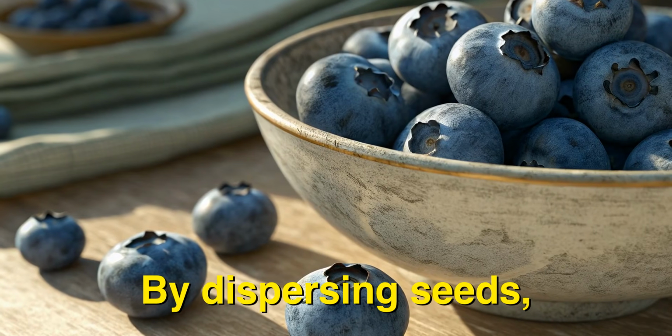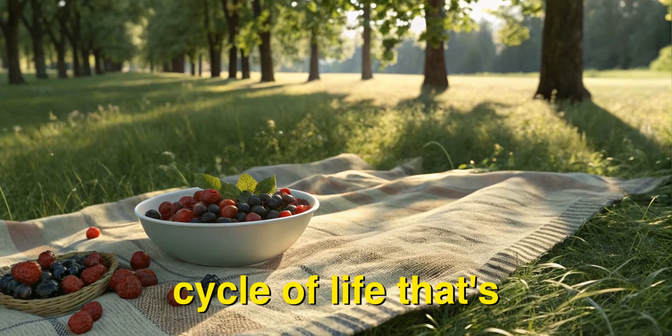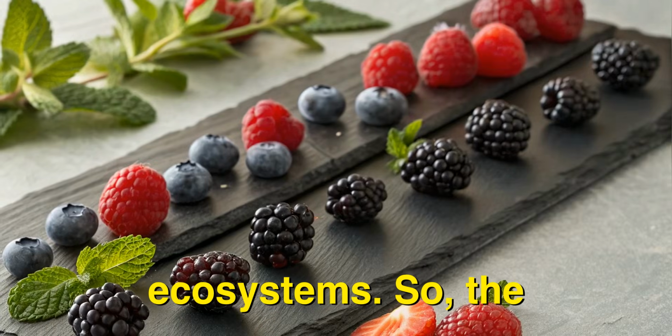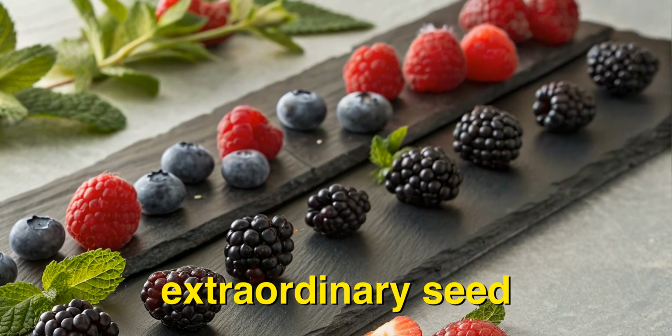By dispersing seeds, berries ensure their growth in new locations, creating a cycle of life that's both fascinating and essential for ecosystems. So, the next time you enjoy a handful of berries, remember their extraordinary seed placement.